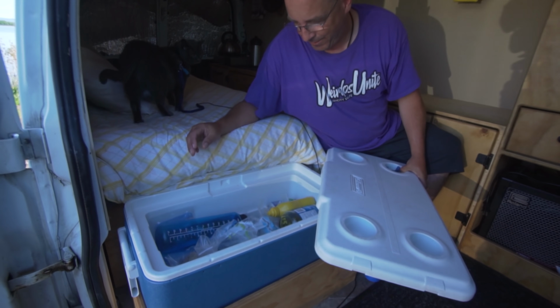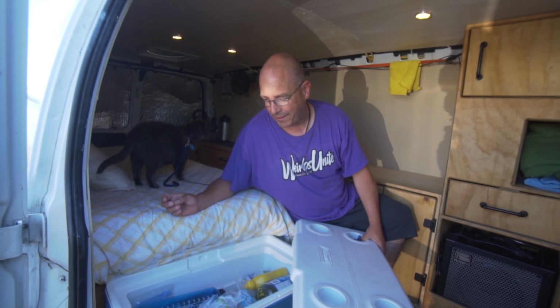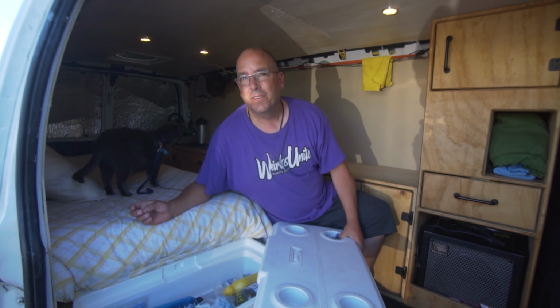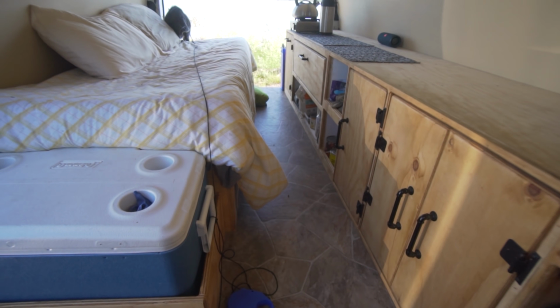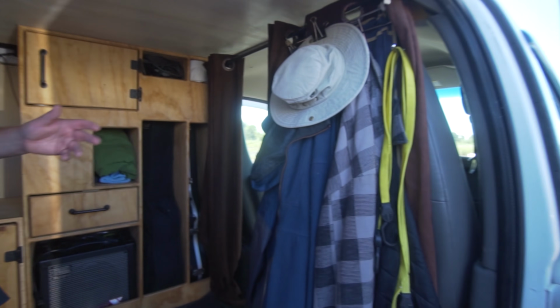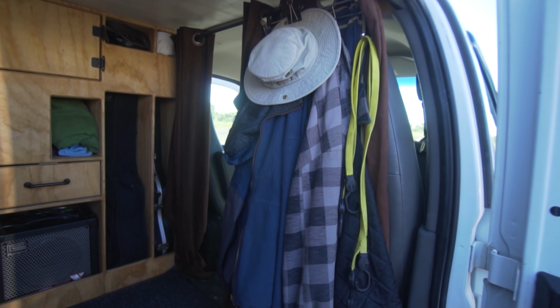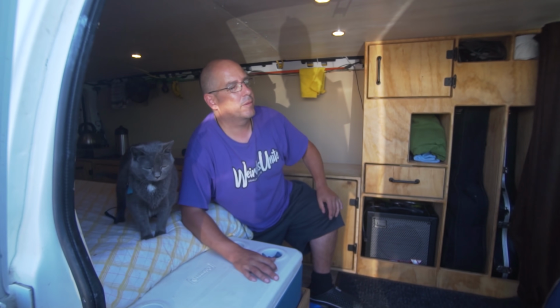Not a whole lot to see, but that's sort of how we survive. I'm finding we're going through about a bag of ice a day in this thing. But eventually I'd like to have solar, and I'd like to have batteries so that I can actually run a Dometic fridge or something like that. But this is doing great for now. It's my coat rack, because you always got to make sure you're warm. So I keep those right by the door so that I can get them from outside the van.